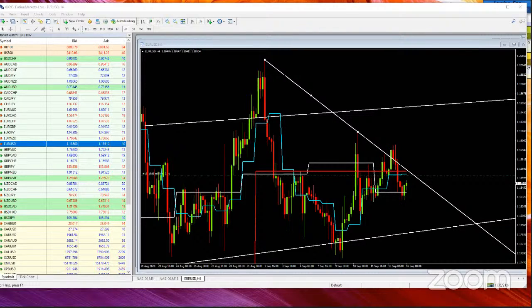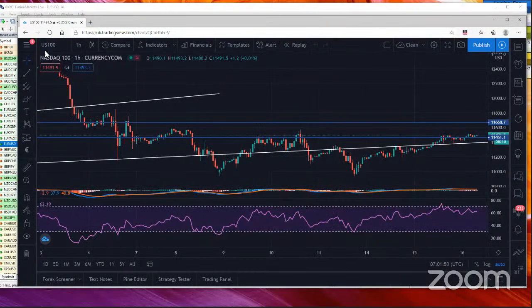Right, inevitably, we'll talk about some numbers in a second as well, but inevitably the market's opened up fairly quietly.